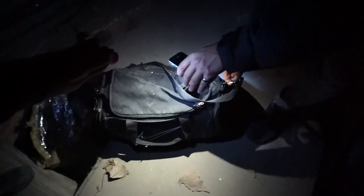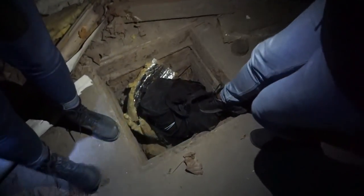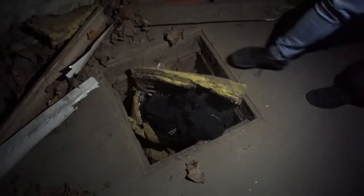What's in it? There's clothes, toothbrush, ear cleaners. I think it's someone's stuff that they live here. Oh, we should leave it then. Yeah, I think they were hiding it. It looks kind of newish. Oh, is that someone's stuff? Yeah, I probably just touched their clothes too. Don't put that on.